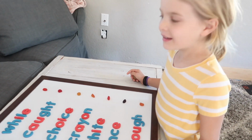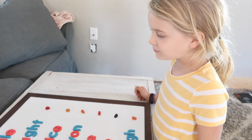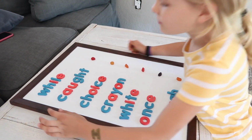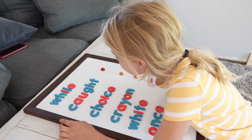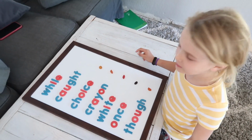If they get their word right, then they get to eat the little snack next to it. While. Good. So eat that one. Count. Look at it again. Caught. Good. Good job. Choice. Yep.